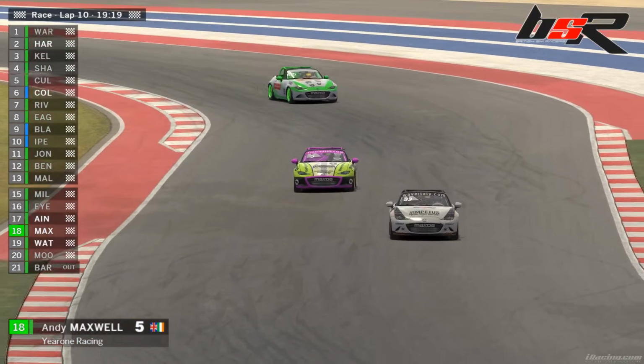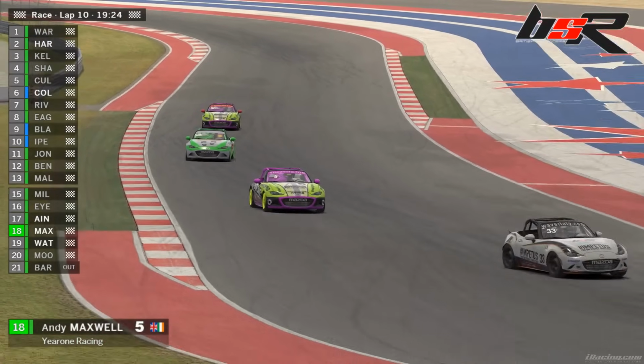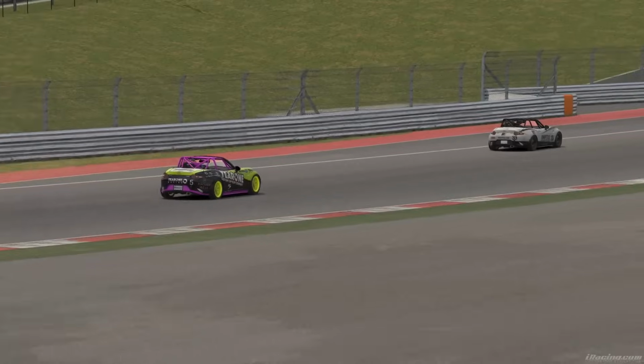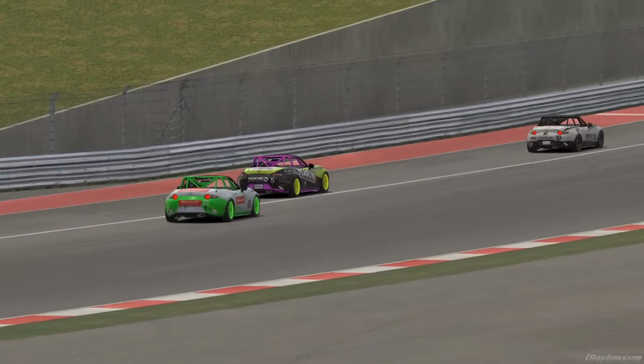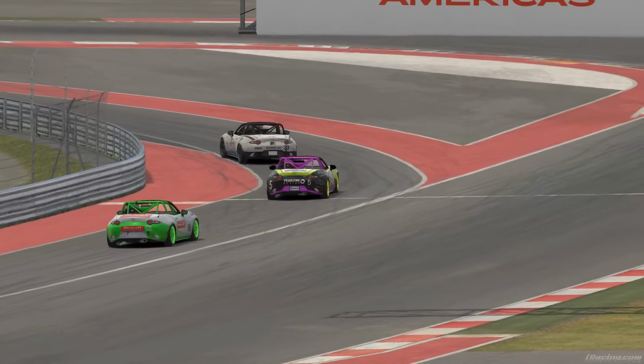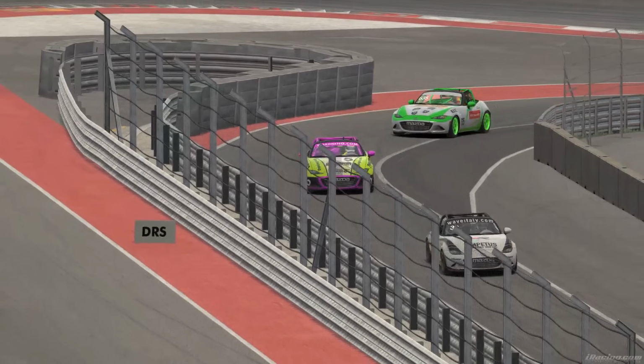But Maxwell still manages to finish the race, but I think he's maybe a few laps down. But yeah, fair play to Andy. He managed to get to the finish and finish the race. So he never gave up, which I have to give respect to him for.